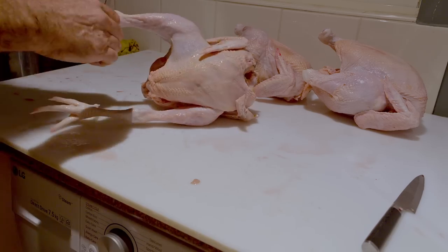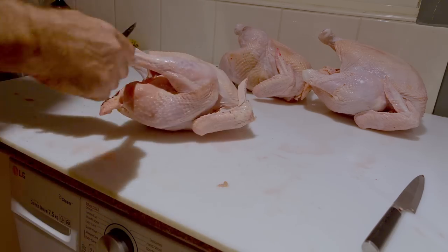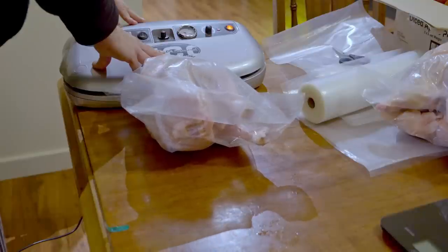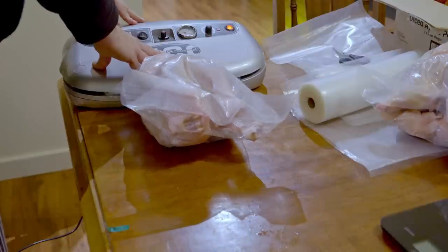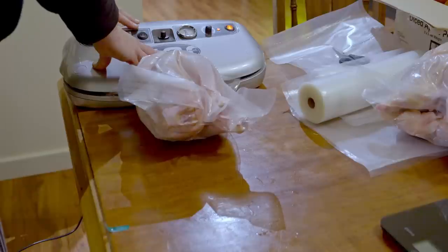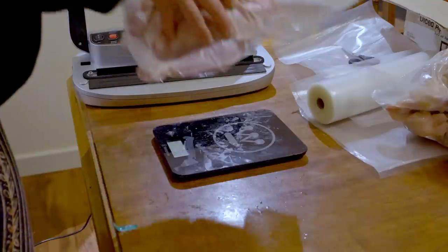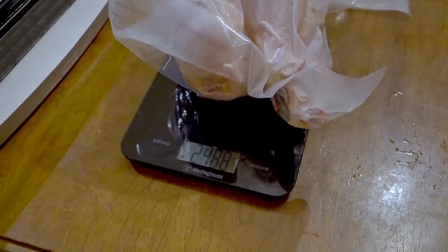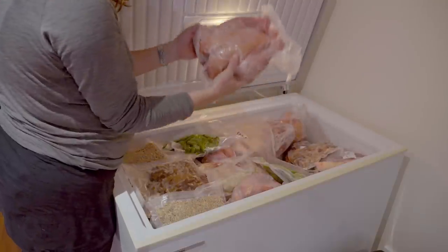With the offal done, we removed the feet off the birds so they could fit into our vacuum bags. Our style of vacuum packer made it quite difficult to vacuum seal the birds quickly, making it the most time-consuming part of the whole process. At the end of it all, we were excited to weigh in some of the larger processed birds and to discover, to our amazement, that they were 2.5 kilos.